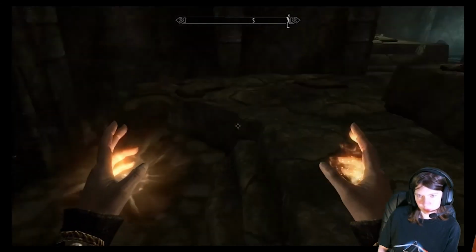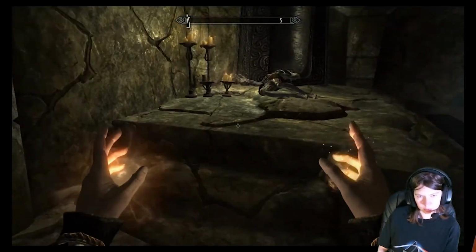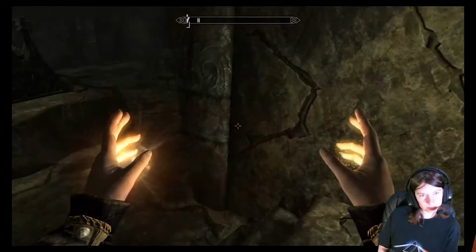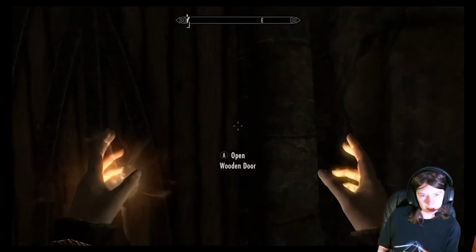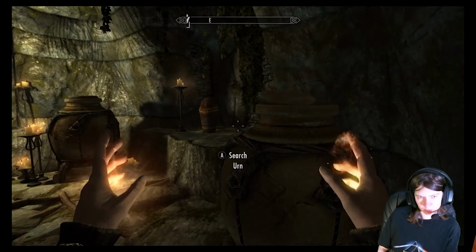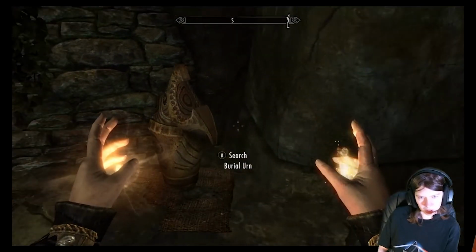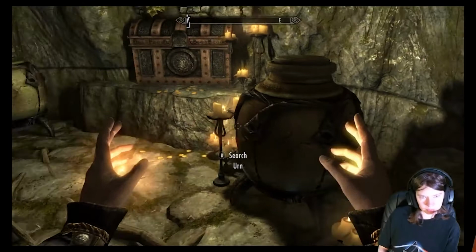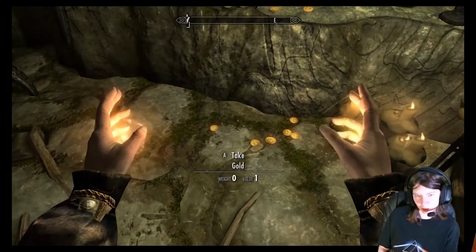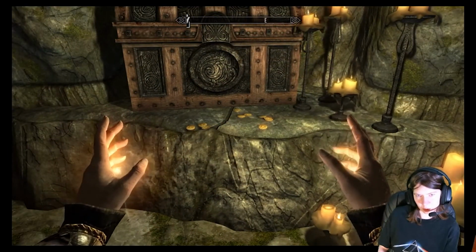Gold. What do you got? Garnet and gold. And a door. With a chest. More urns, all of the urns. Must steal from these burial urns. Check everything. And look, there's loose change on the ground. Who does this? Guess they were in a hurry, whoever was here last time. Yeah, take all that gold, all that loose change.